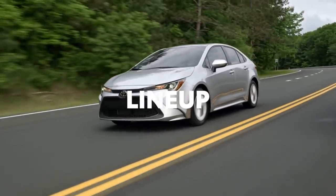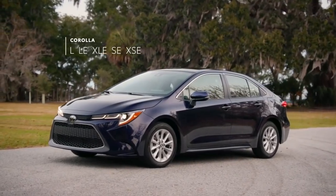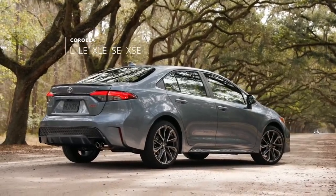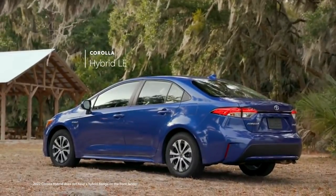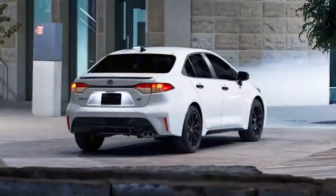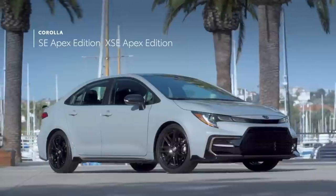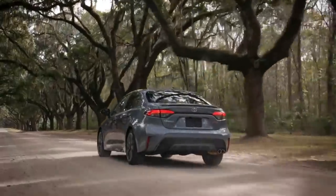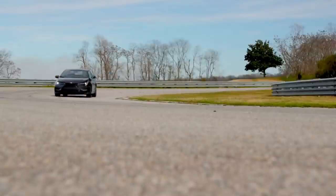Corolla's latest lineup features some established names and a few surprises. Classic grades include the modern L, LE, and XLE, along with the sporty SE and XSE grades, while Corolla Hybrid has the most efficient EPA-estimated fuel economy ratings in the lineup. Meanwhile, the Nightshade Edition intensifies Corolla SE's appearance with a range of blacked-out accents, while the Apex Edition amplifies the style and performance for both SE and XSE grades. So, now more than ever, Corolla's different flavors mean genuinely different vehicles, but they all possess the same undeniable attitude.